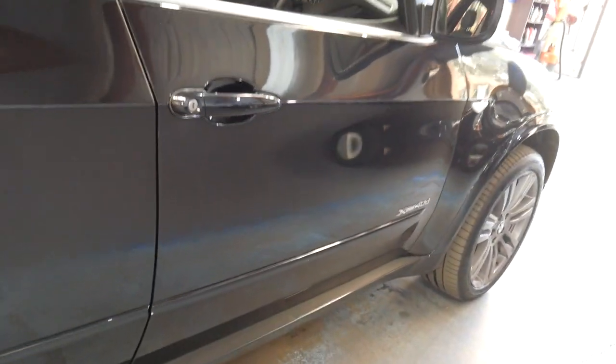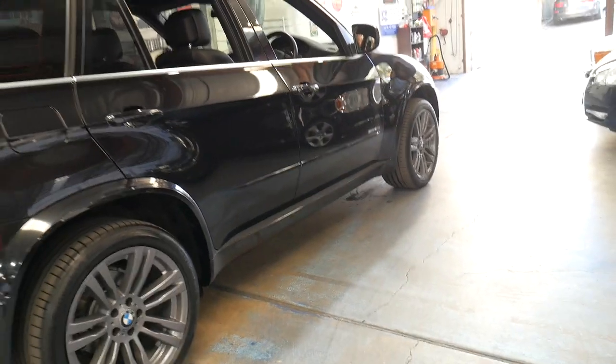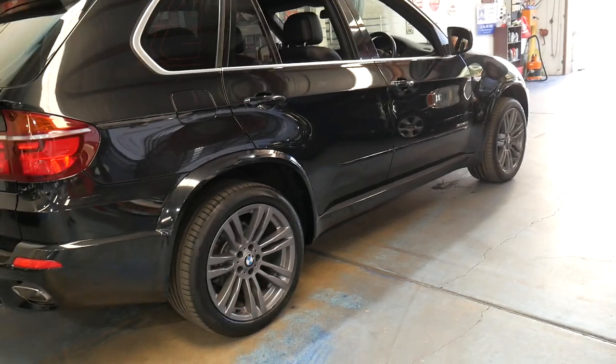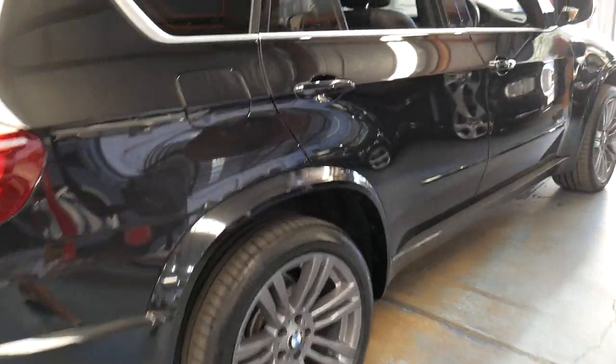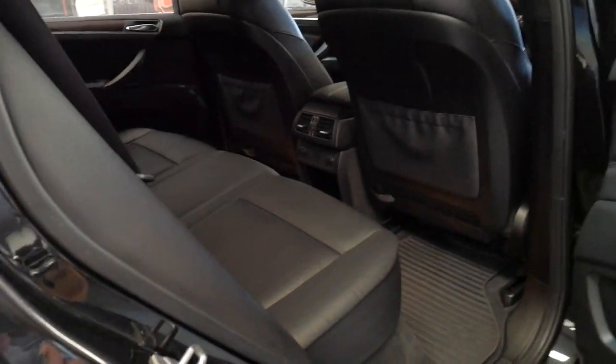It's done 117,000 kilometres. You'd certainly not know that from looking at the car or driving it. It's been well serviced. It is due for a service now, which we'll do, or we'll have done at a BMW specialist. We don't do the services here. But again, the interior is in particularly good condition.